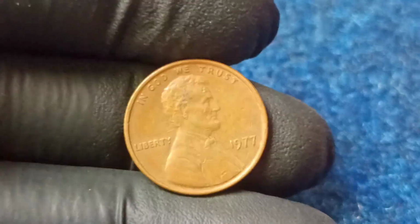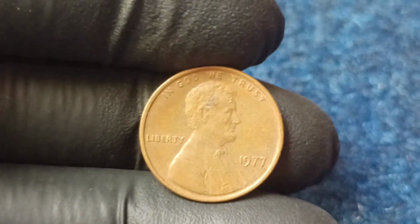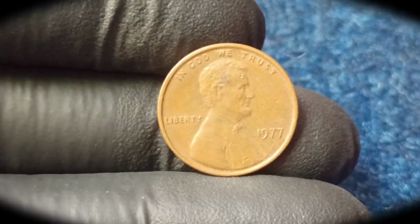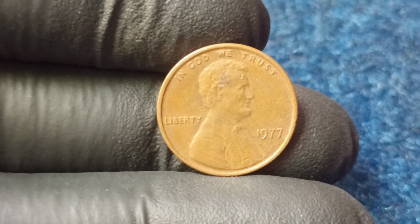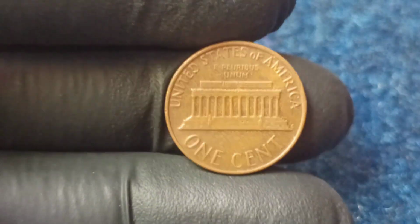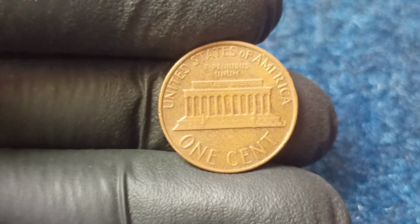So always check your pocket change. Always keep an eye on your jars of old coins, because the next life-changing discovery might be hiding in plain sight, waiting for you to notice its subtle differences and imperfections. And that's why the 1977 penny valued at $289 million remains one of the greatest coin stories in history, inspiring people worldwide to search, collect, and dream.